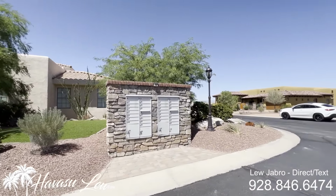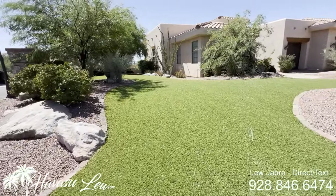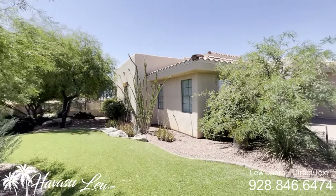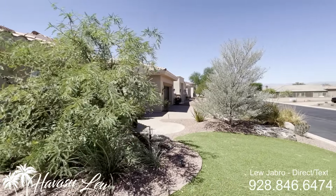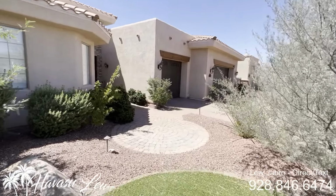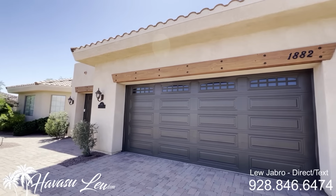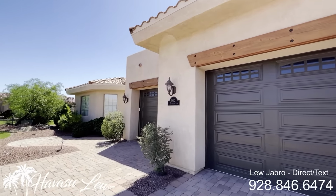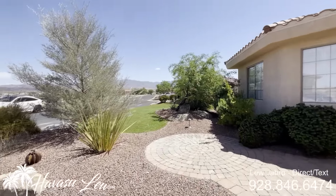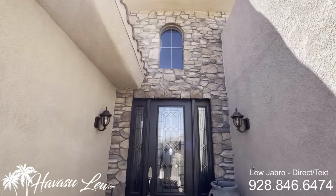Your mail is super close. They did some real nice artificial turf. That's their landscaping. It's been very popular out here the last few years. All paver, driveway, and entry. Let's go check it out. Real nice stonework, 8-foot entry door.